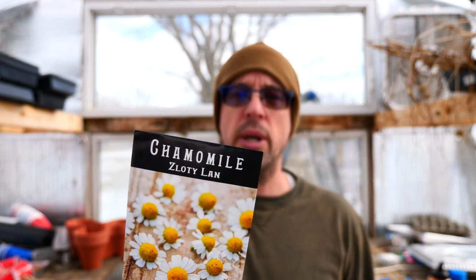So I bought a lot of flower seeds this year. But some of these flowers are also going to be either edible and/or medicinal, and so I wasn't too concerned about spending the money. We wanted to get some chamomile growing.